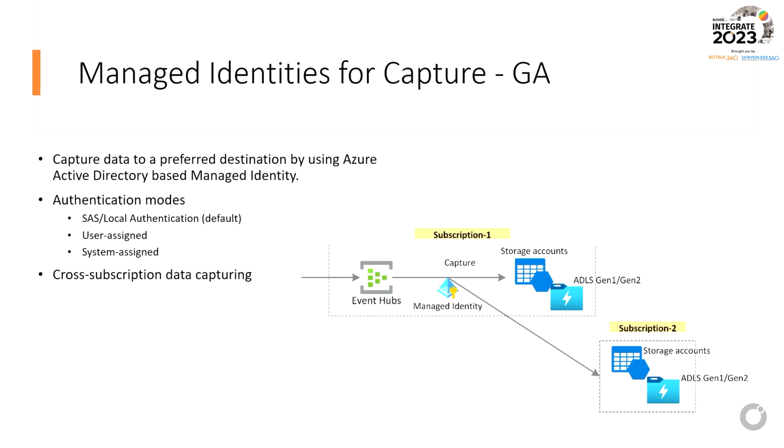Now, when you are dealing with events, Event Hubs will usually retain data for a limited period of time, right? And if you need to retain data for the long term, or you want to do batch analytics on top of streaming data, you can store data that you ingest into Event Hubs in different storage services such as Azure Storage or ADLS. With the Capture feature, you can do that within a couple of clicks, and we included support for managed identities for Capture in general availability during last month's launches. So now you can use managed identity with user-assigned or system-assigned identity, and you can also do cross-subscription data capturing.